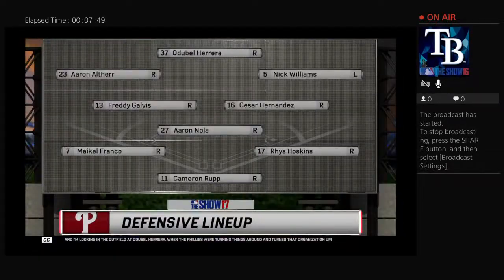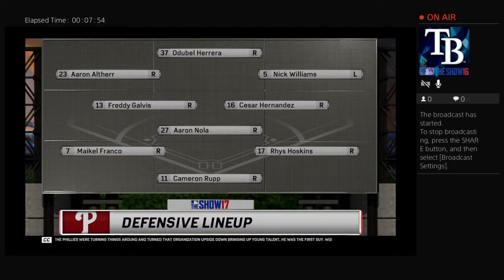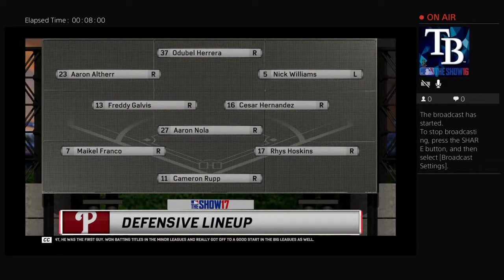All right, here's how the Phillies line up defensively, brought to you by Majestic. And I'm looking in the outfield at Odubel Herrera. When the Phillies were turning things around and turning that organization upside down and bringing up young talent, he was the first guy. Won batting titles in the minor leagues and really got off to a good start in the big leagues as well.